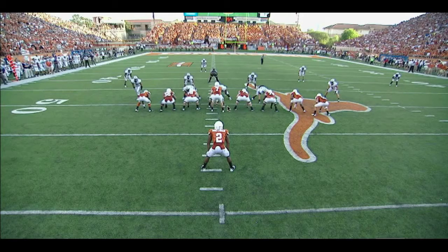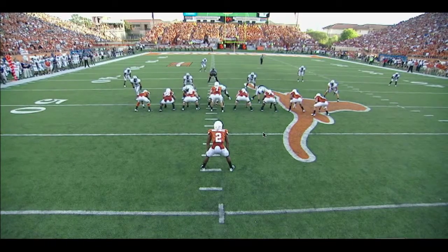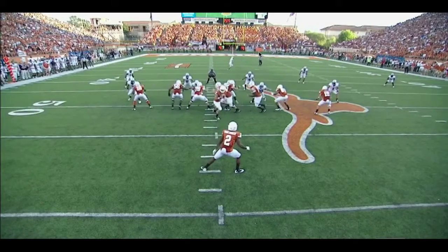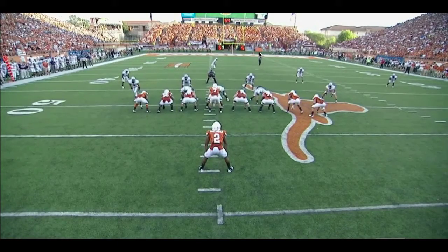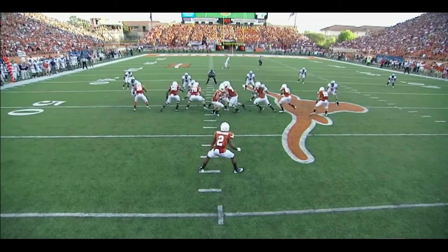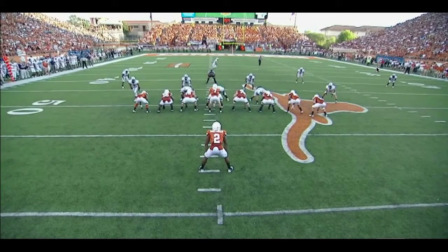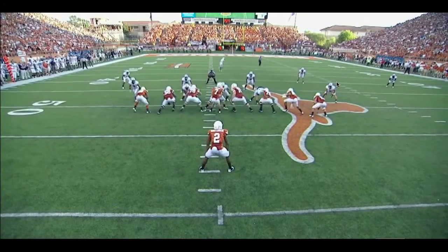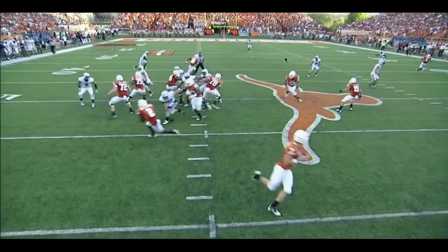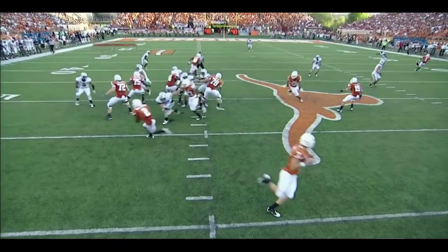What happens instead, so BYU's fed us the information, yes, we respect this running threat that you've presented by bringing their safety down. Then right at the last second, they sprint their other safety deep. So they've scouted us basically and said, okay, what we actually saw was that we don't want to give Mike Davis one-on-one matchups based on the Rice game. And so they run this safety deep to make sure they're not going to give that one-on-one matchup away.